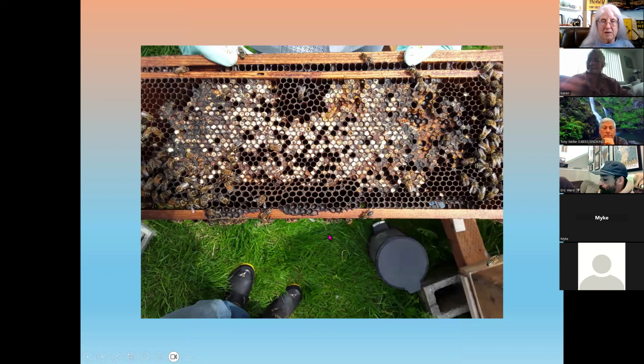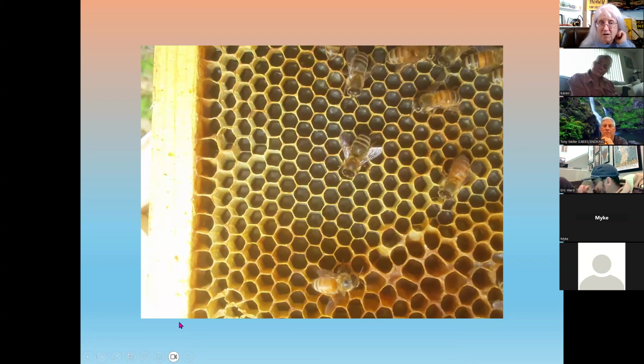And that is a horrible mess that I never did figure out what it was. It was something horrible on some frames I got given, and the bees would not touch it. There is mold or whatever that they won't touch, and to this day, I don't know what this mess is. We had to throw it all out. We tried to get the bees to take it.